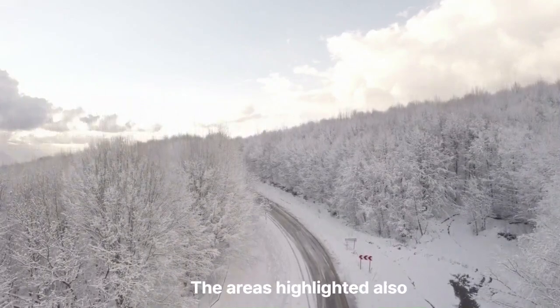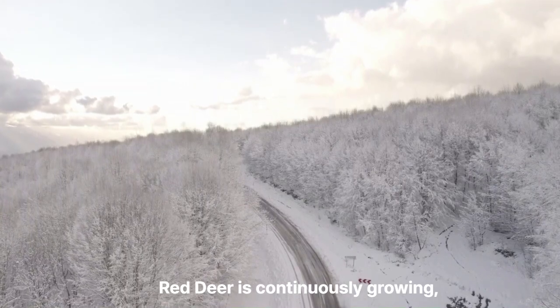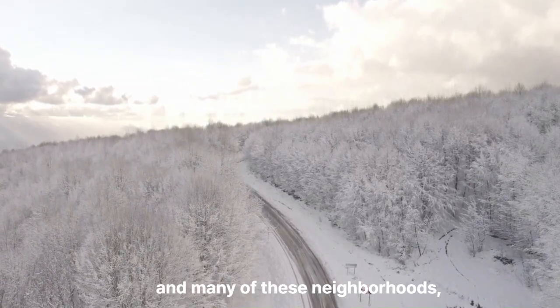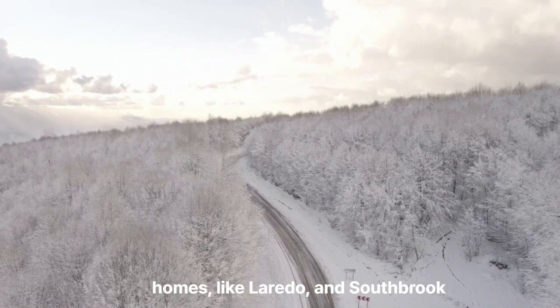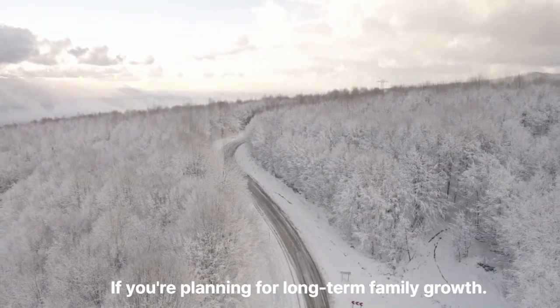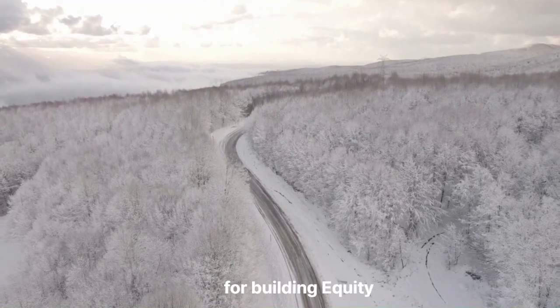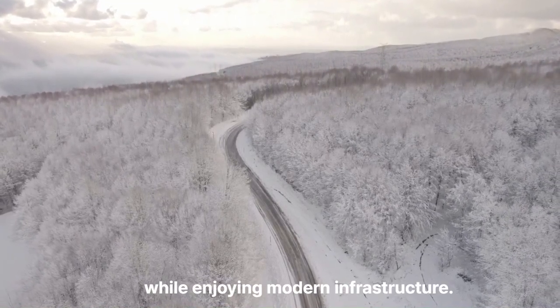Future growth and investment. The areas highlighted also promise good investment potential. Red Deer is continuously growing, and many of these neighborhoods, especially those with newer homes like Laredo and Southbrook, are poised to increase in value. If you're planning for long-term family growth, these neighborhoods are a great choice for building equity while enjoying modern infrastructure.